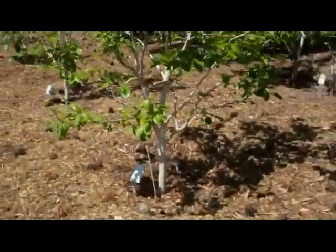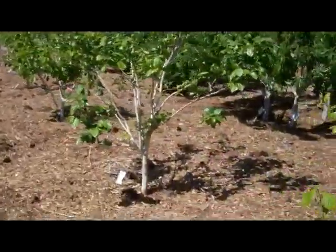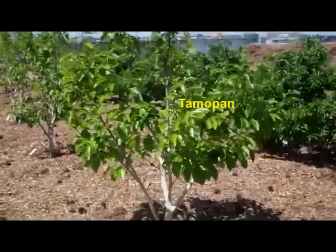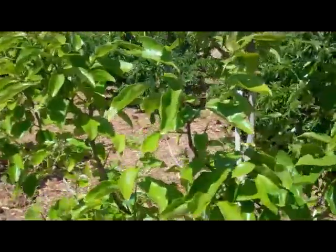show you what the persimmons can look like with some soil improvement and some wood mulch at the base, proper fertilization with it, the use of iron fertilizers for alkaline soils like we have. So here's where the persimmons are, down this row. We're looking at Tamopan right now. Again, we cut them back to keep them low, 6.5, 7 feet tall.